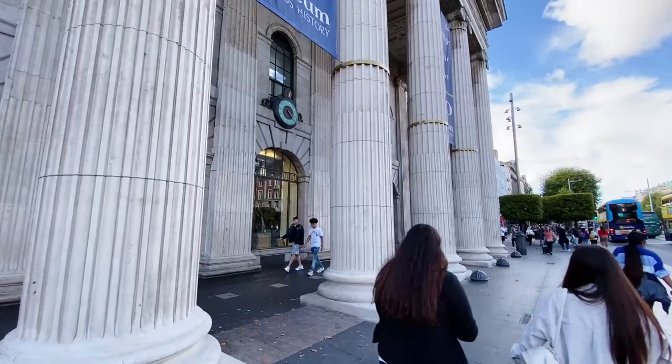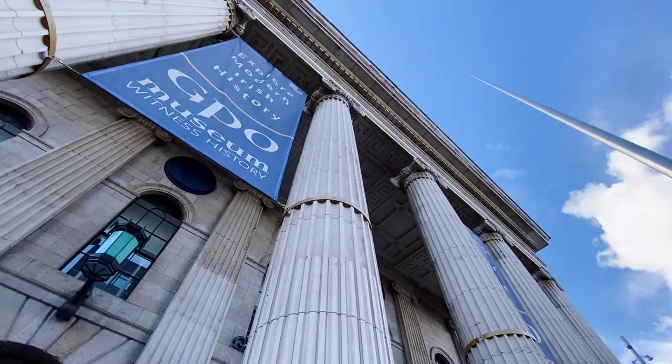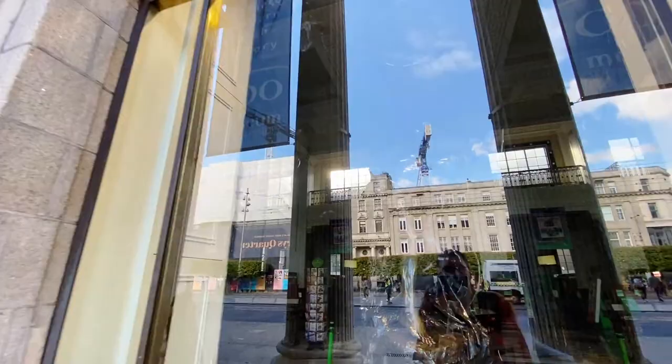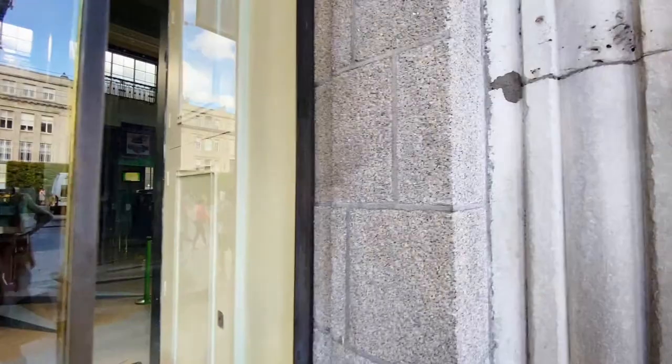Here is the General Post Office, the GPO for short. Very beautiful neoclassical Beaux-Arts building. I think they would consider it neoclassical. You can step inside. A little bit hard to see right now, but stay tuned. I might go inside at some point.